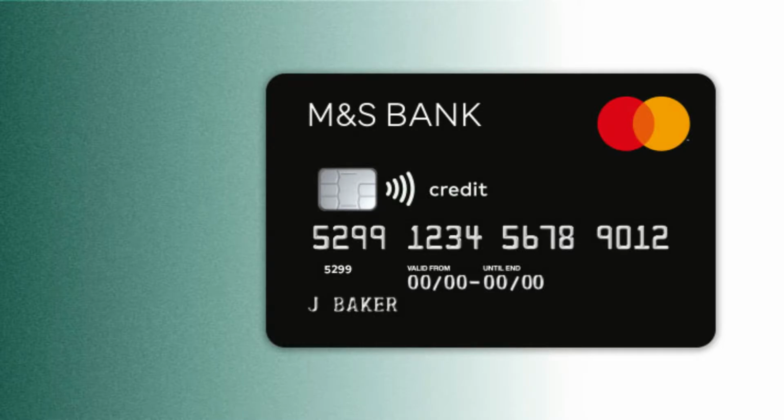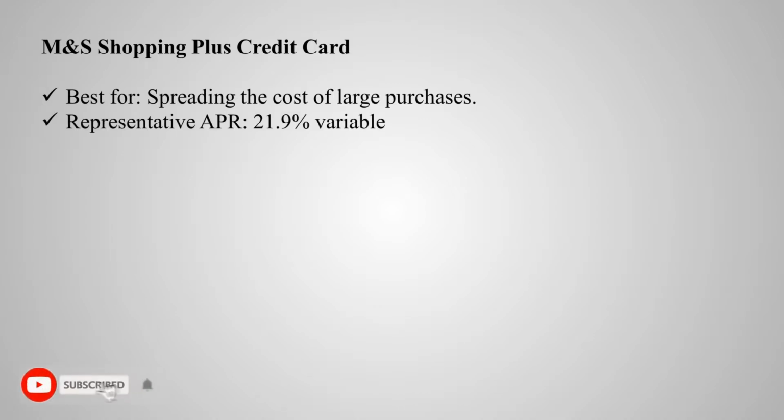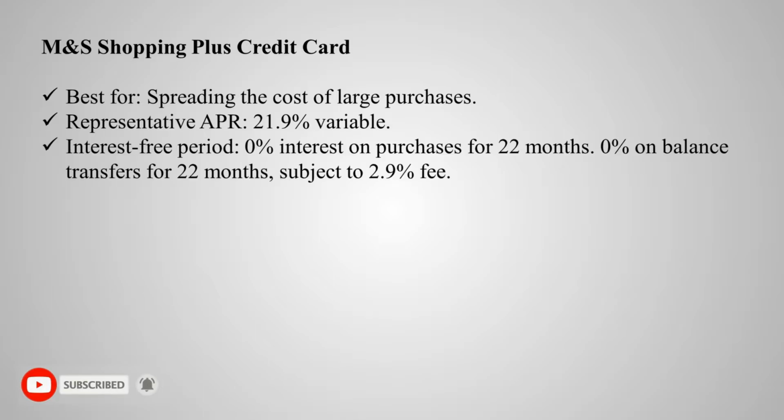M&S Shopping Plus credit card. Best for spreading the cost of large purchases. Representative APR: 21.9% variable. Interest-free period: 0% interest on purchases for 22 months.